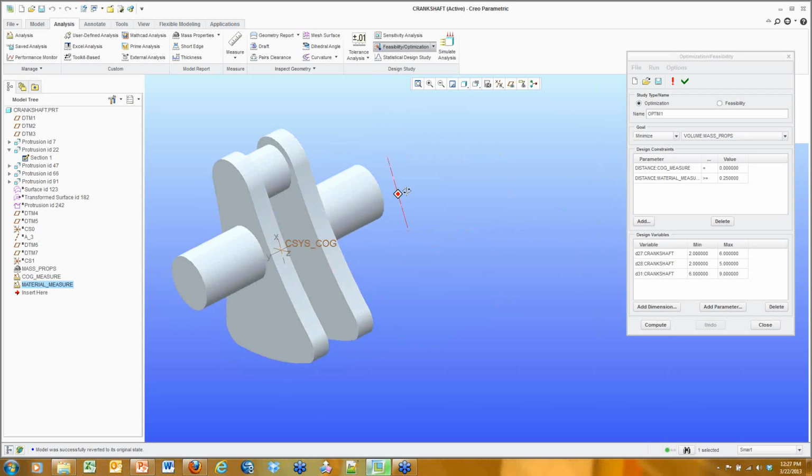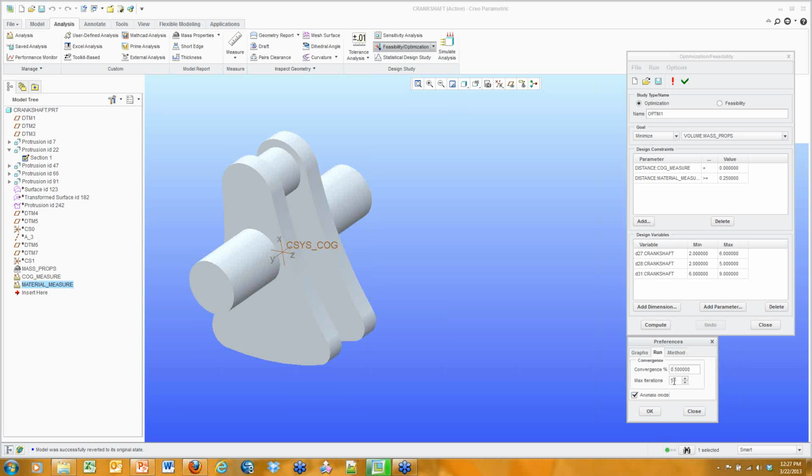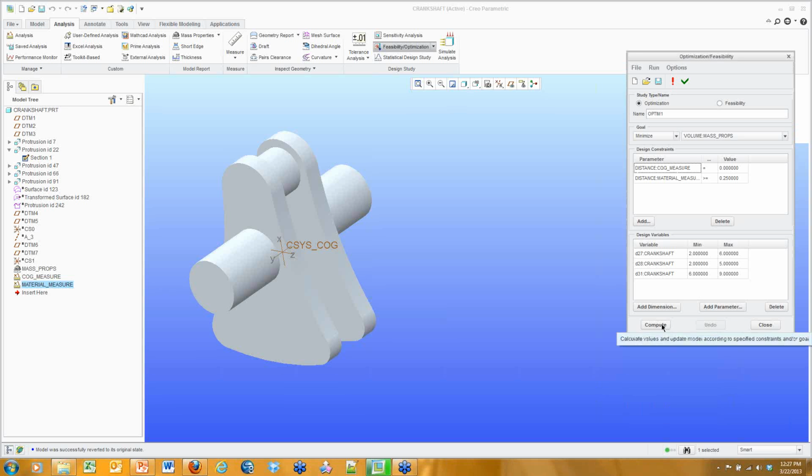So I'm going to put this over here. We are going to see this actually happen in real time. Go to Options and Preferences, make sure that we graph our goal, and also ensure that the model is animated. Again, this just kind of makes life a little bit easier. Also under here, we're going to see that there is a maximum iteration of 50, as well as convergence of 0.5%, which basically means it's going to be accurate. The center of gravity is going to be aligned to that axis up to 0.5%. That's pretty close. And you obviously can come in here and change it. So let's go ahead and compute this and see what happens.